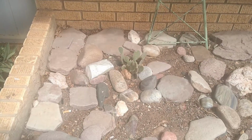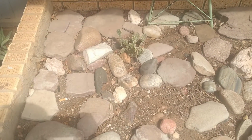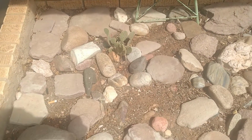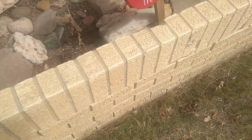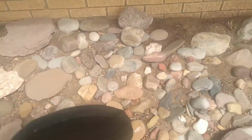Last year, we did all these rocks down here. We went somewhere out in the country and found a bunch of rocks where there used to be riverbeds, so that's where these are from. And then we have my little cactus, which has been there since last year. I would show you this thing right here, but it's got our last name on it, and I don't really want everyone to know, so it goes all the way around the rocks.